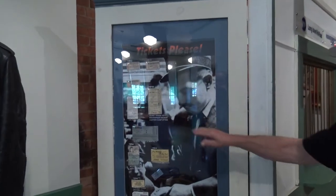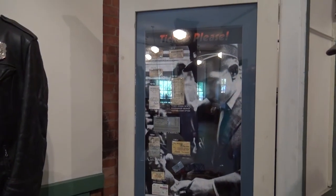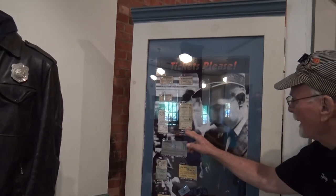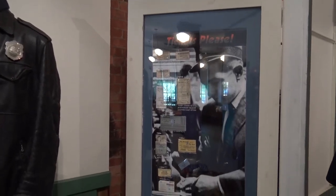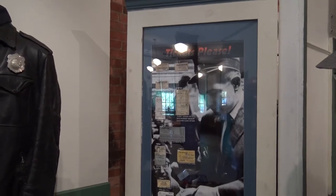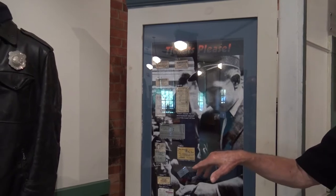There's this ticket here. It's punched out for July 3rd, 1919. It was issued at Yaphank, which was Camp Upton, which was a military base. And everybody in World War I and World War II who went into the army and then out of it had to go through there.